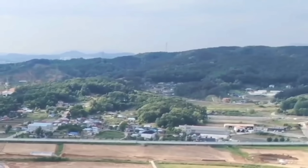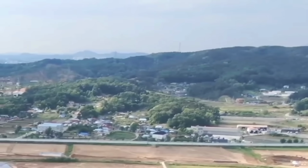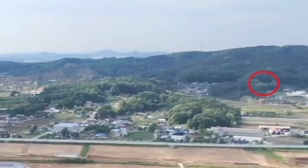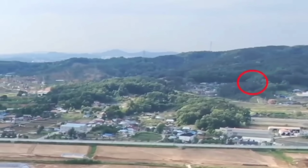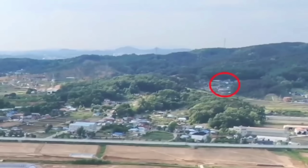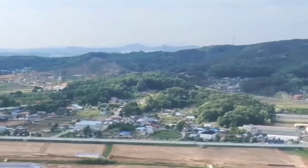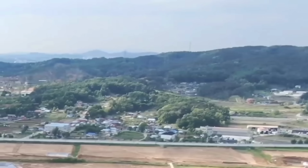Now I'm going to slow this down and zoom in. This has got kind of a donut shape to it. But here it is here. It's coming across the sky. And I'm going to actually freeze it so you guys can see that. Look at that. Now this shape looks a lot different than some of the previous ones we saw.